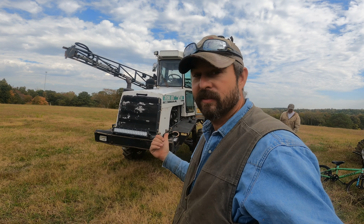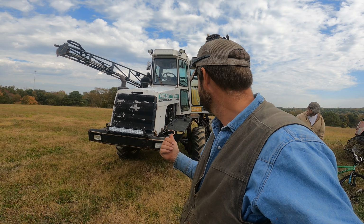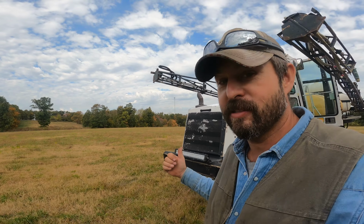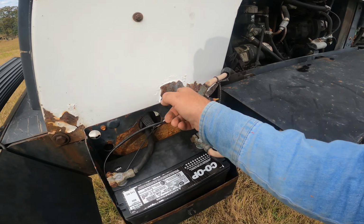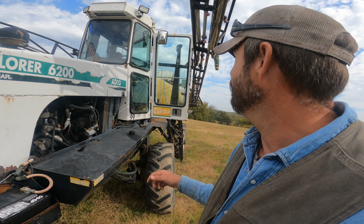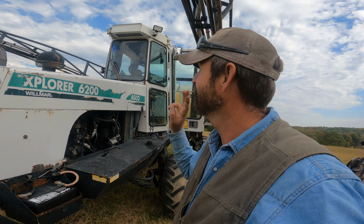It is not the prettiest girl at the dance. Well, we're gonna make her dance though. So, a few things to touch up. Like, it's missing the battery cover. Gone. We can build one. Got a little paint missing here and there. It's got all but three windows cracked.